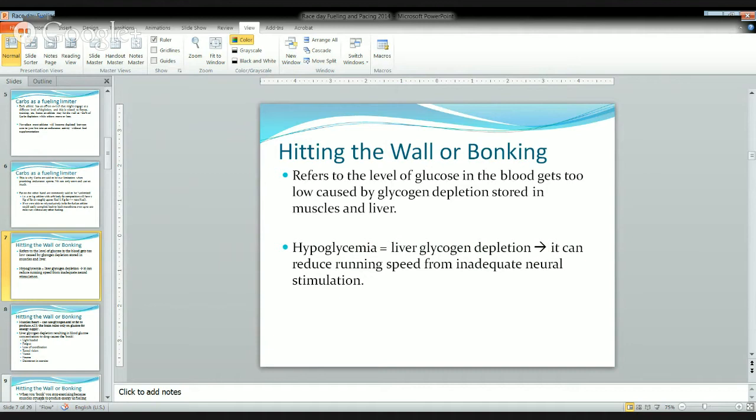So physiologically, it refers to the level of glucose in the blood. It gets too low, caused by the glycogen depletion that is stored in your muscles. So when this happens, then hypoglycemia sets in, which is when the liver glycogen is depleted, and this is going to trigger a bunch of different ways your body is going to feel. But ultimately, what's going to happen is you're going to have to reduce your running speed and slow down, simply because different things are occurring in your body.